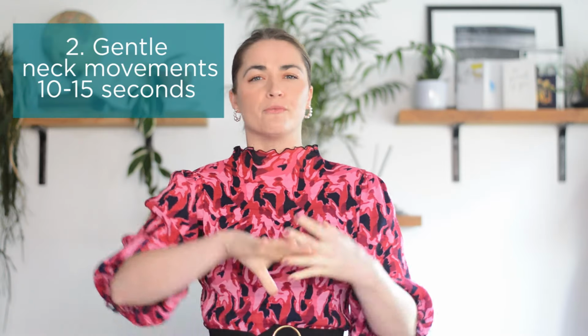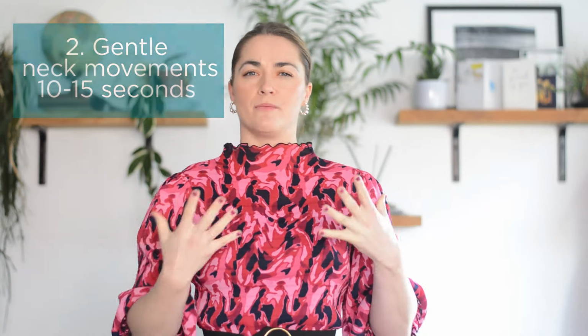Second thing is what we want to start to do is actually, I would very gently move the joints first of the neck. Key points are slow and controlled, and you want to do it within a pain-free range. So we're not forcing the neck through that movement. You want to gently start to get a bit of mobility through there.